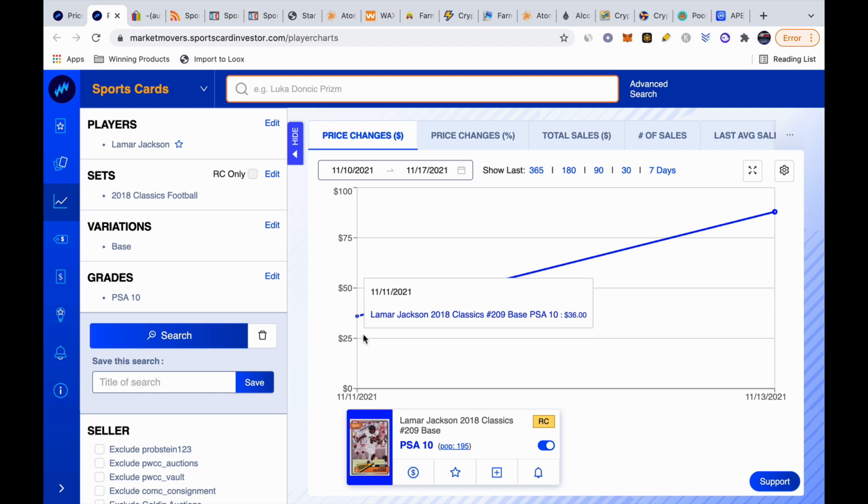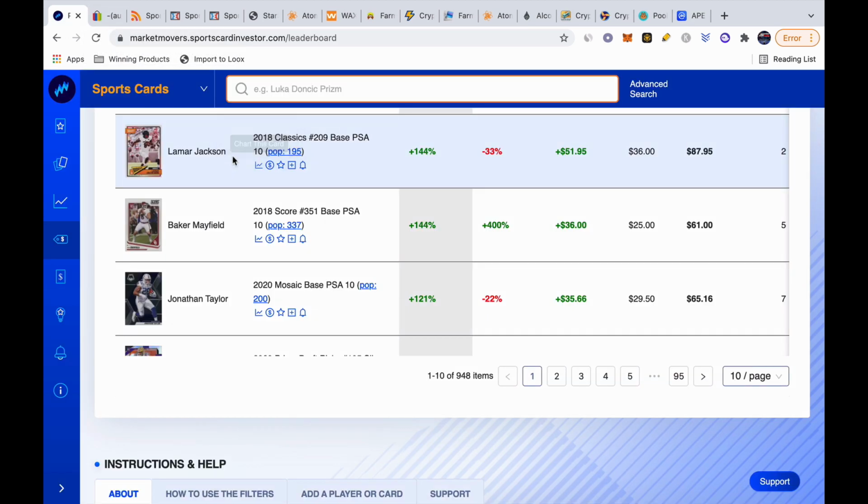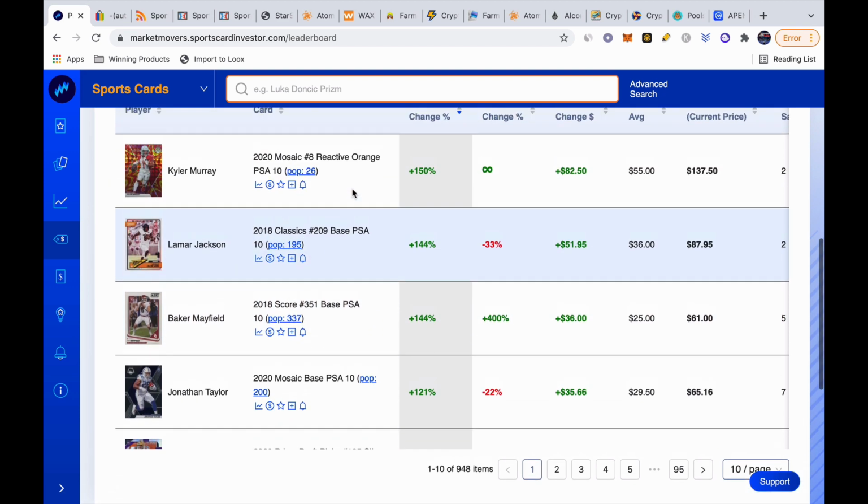So this Lamar Jackson Classics, he's in his college jersey, good old Louisville. $36 to start the week, and about 90 to end the week. I don't even want to look at it because I'm not buying that. If I'm buying Lamar Jackson, I'm buying something else. I'd probably hold this card because they're probably going to make the playoffs.